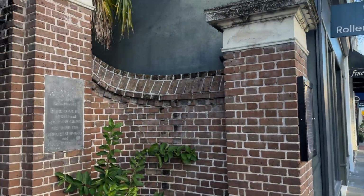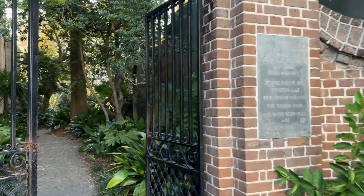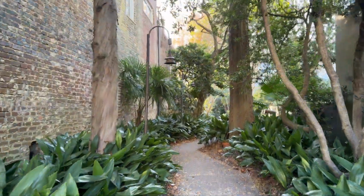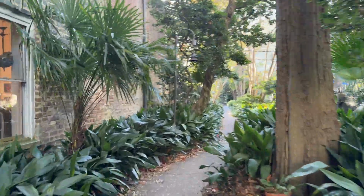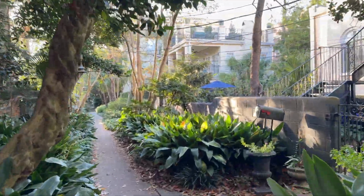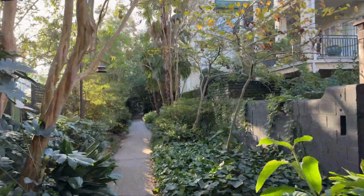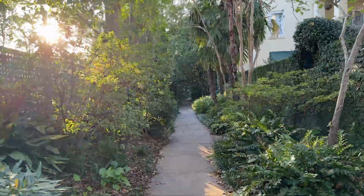If you cross over King Street directly across from the public library and go down this beautiful little passage here, you'll come to one of the most peaceful and serene old cemeteries that you've ever seen. We're not going to record back in the cemetery out of respect, but we'll take you down the little path just so you can have a peek.